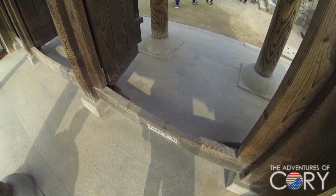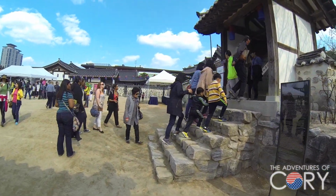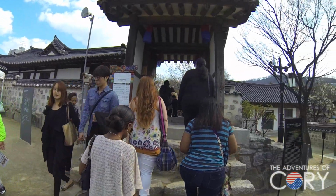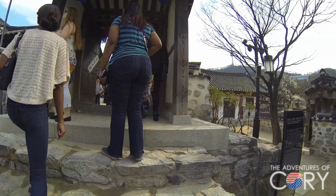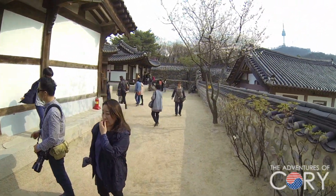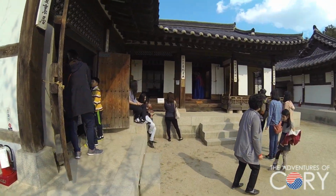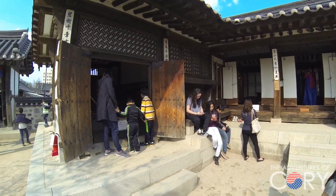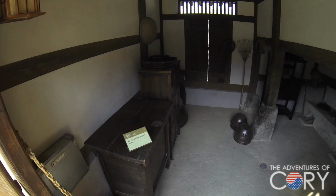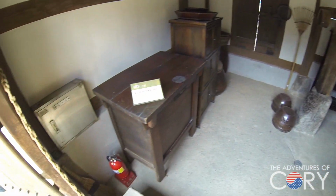Little gate, watch your footing, step over this. Let's see what's up here, everybody's going in here. Old Hanok style house. Really, really cool. Oh, this is a kitchen. You can see a stove area. Here it says this is a rice chest.